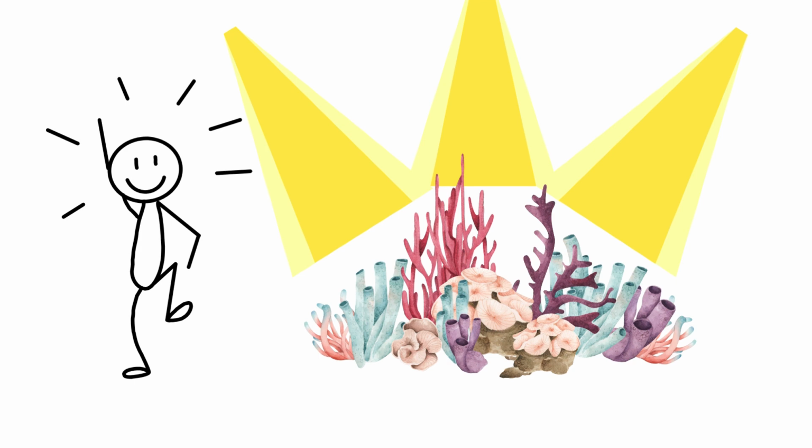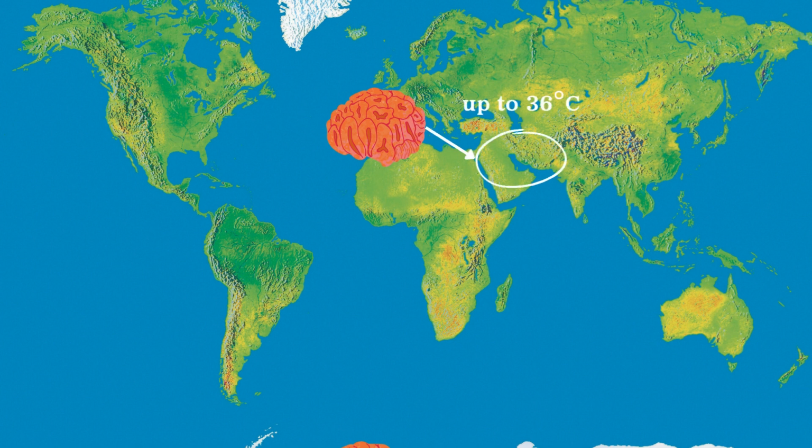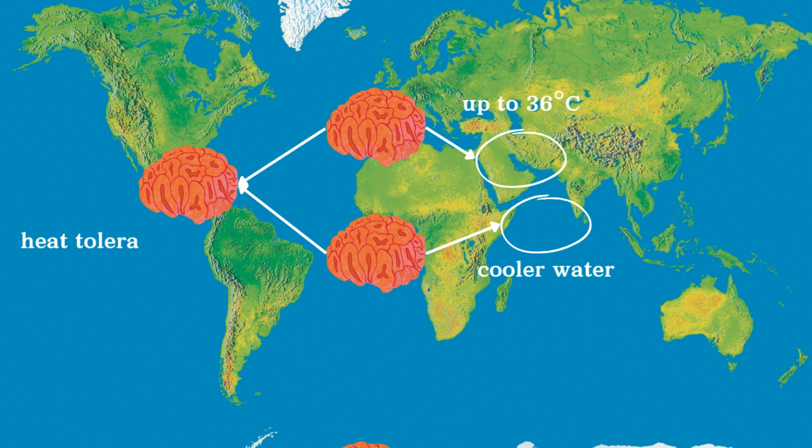Some corals naturally thrive in warm water. For example, the brain coral happens to have a population living in the young Persian Gulf Sea, where water temperatures can reach 36 degrees in summer. Scientists bred coral from this population with another population of the same species from the cooler waters of the Indian Ocean. The offspring they produced proved to be resistant to elevated water temperatures, and heat survival was enhanced by 37%.